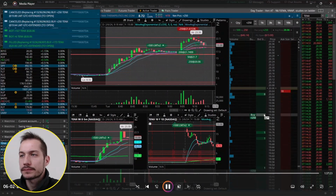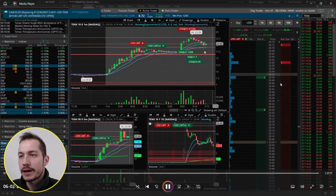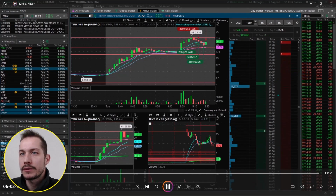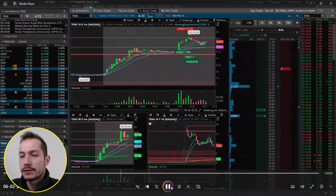Here it pulls back again. Good, okay, 5-minute setup. Similar trade, but this time I'm buying into a bit of a red candle, a little backside. So here I make a little bit of profit, puts me back slightly green on the day on TENX. And I think that was the last time I traded it until the market opened. So let's go to the market open.